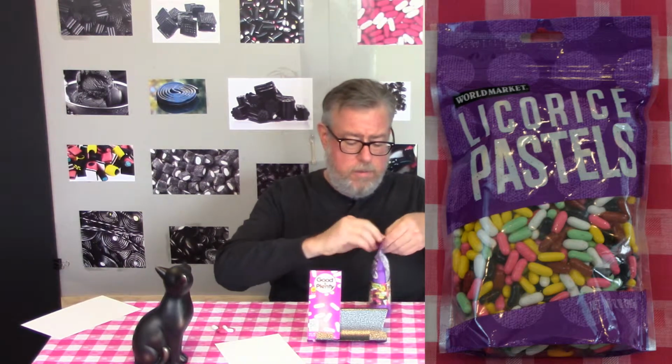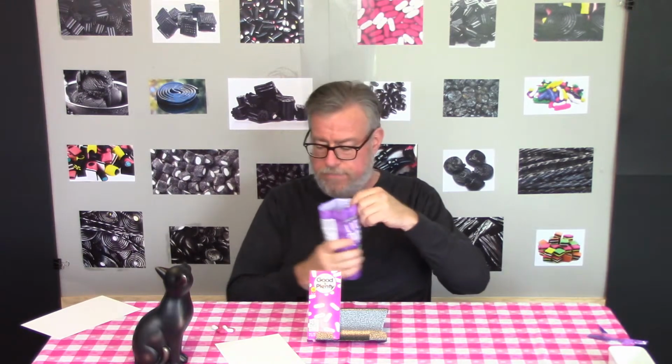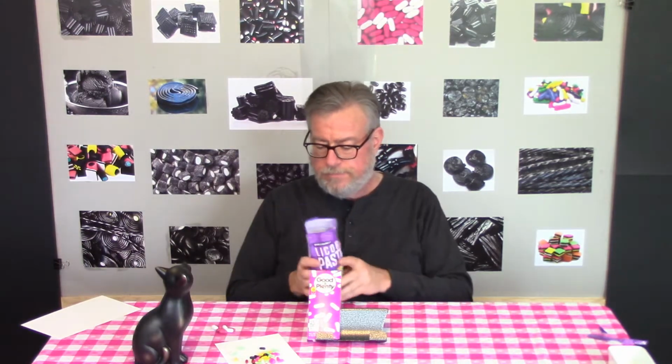Yeah, this didn't tear very well. I can make a hole big enough to pour something out. Oh, look at that. They're a bit smaller, and they got way more colors. There is white, there is pink, but there's yellow, red, black, green, very light pastel green. Well, that's why they call them pastels, isn't it?